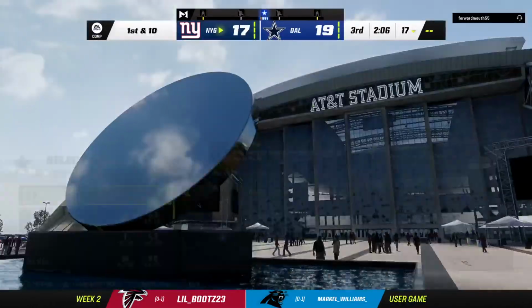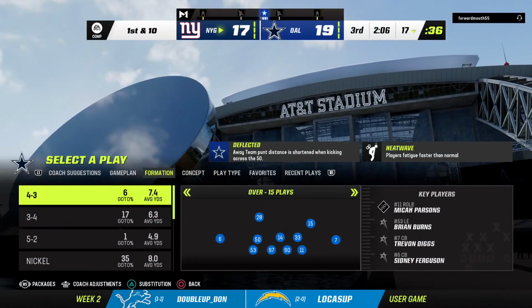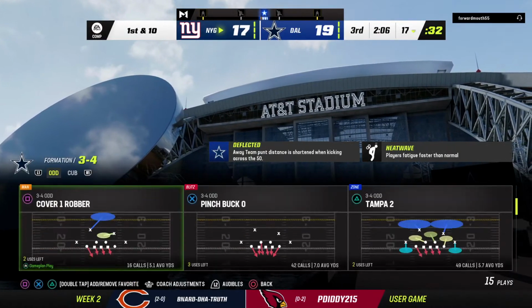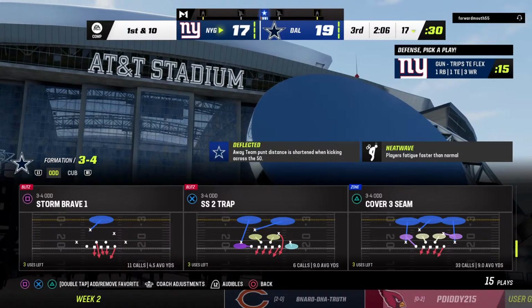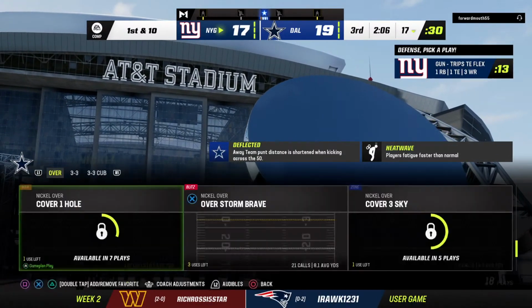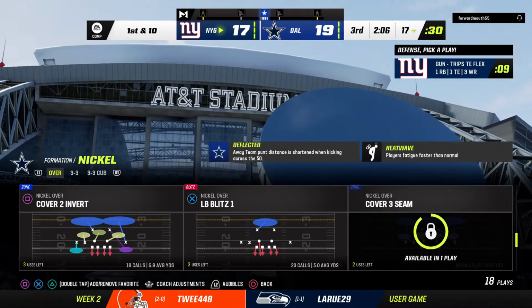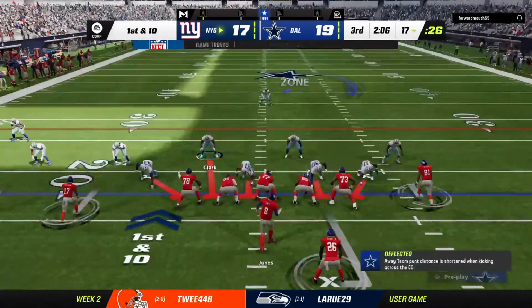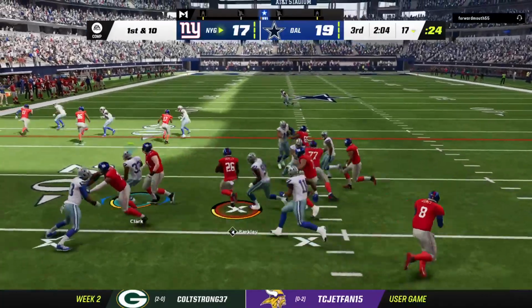And he will be brought down here inside the 20. Good coverage as he's dropped at the 17. The Giants offense at the line, ready to begin their next drive. And after the field goal last time, see what they can get here.